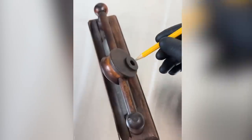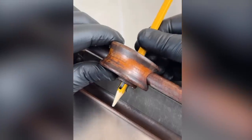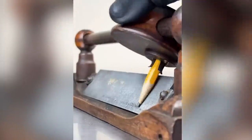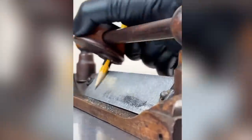Take a look at how students sharpen their pencils back in 1890 with this antique specimen. Do classrooms even have pencil sharpeners these days? I mean, do kids even use pencils anymore?